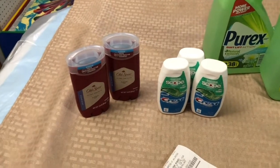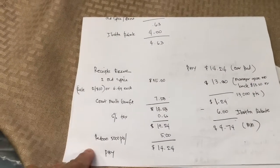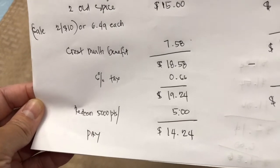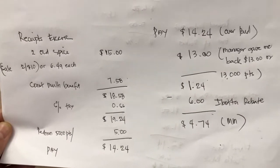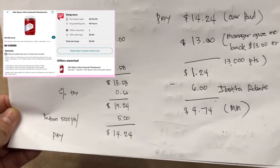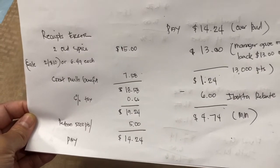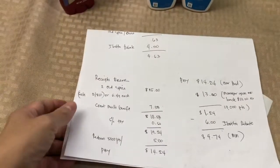And in my note, you can see this is when I summarized the receipt, that the Allspice has been priced at $15. So I paid $14.24. But the manager gave me $13 or equivalent to 13,000 points. So after that, I deducted it, and my final out of pocket is $1.24. And then when I submitted the receipt to Ibotta, I got $6. And the money maker is $4.74.